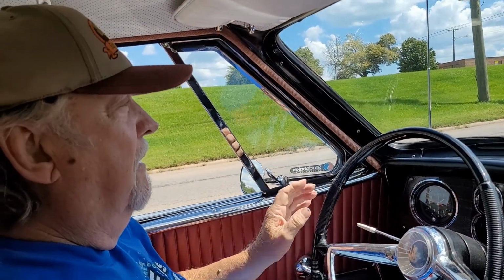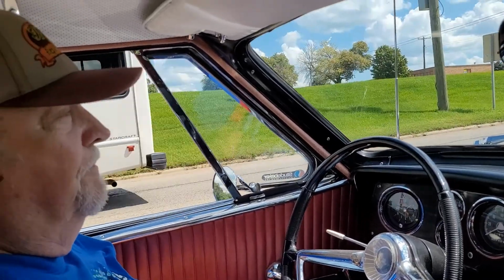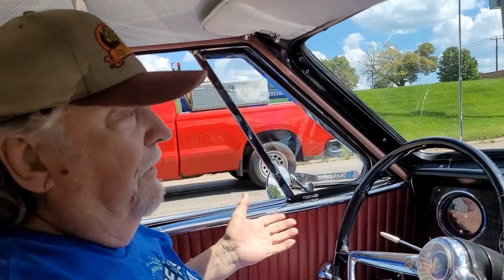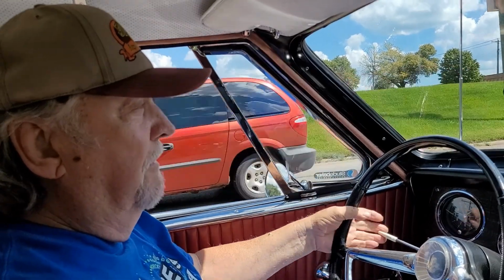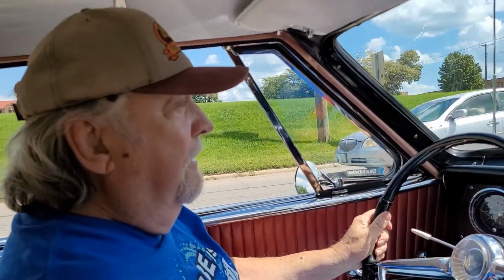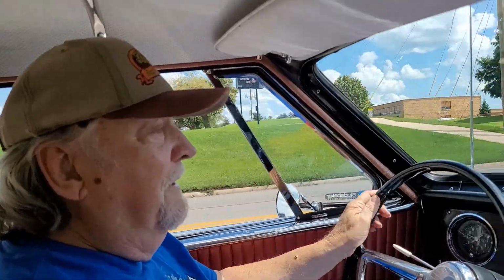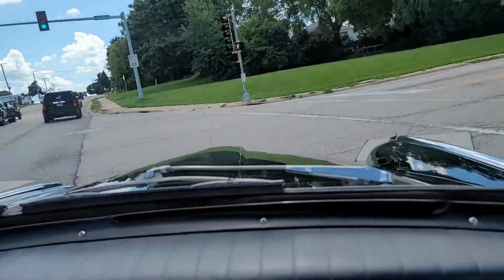Yeah, it's got a good sound to it. It's a pretty good little motor. Like I say, when he had it apart, he took everything apart, the motor, tranny, everything. And he's an old race car nut, so when he had it apart, he had to port it and polish it, naturally. Yeah, of course. And that makes it run pretty decent. It rides nice and smooth too.